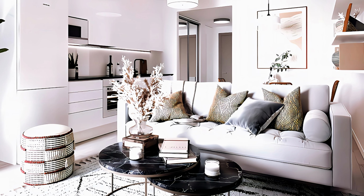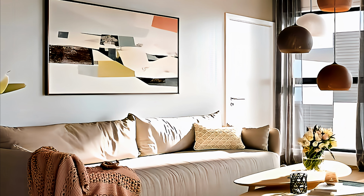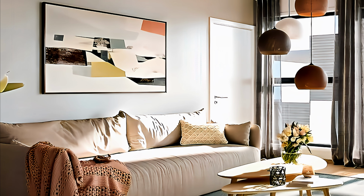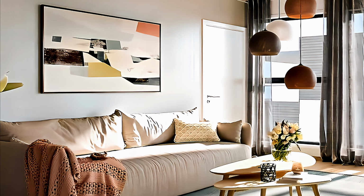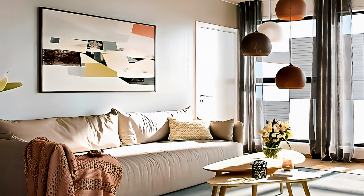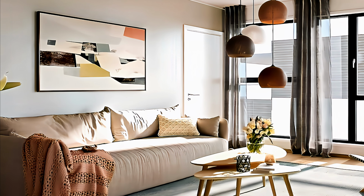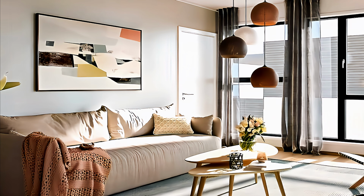Removable wallpaper comes in a wide array of patterns and textures, from minimalist designs to intricate motifs, enabling you to tailor your decor to your taste. Applying removable wallpaper is straightforward.